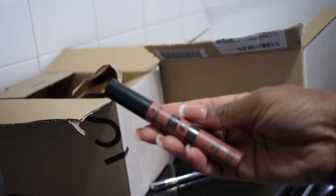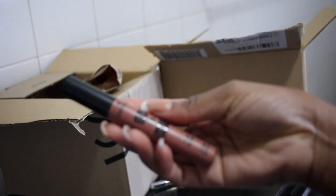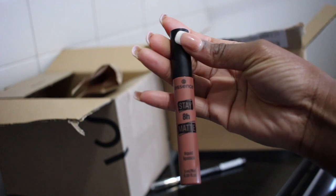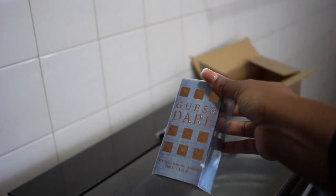Let's just see what's inside. This is the Essence Stay Matte Liquid Lipstick. I'll actually be trying out this, you guys. I've never used it, so yeah, I believe I'm gonna like it. So this is what is inside the other box.